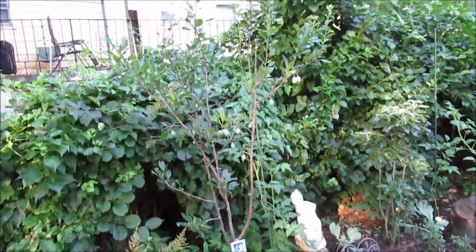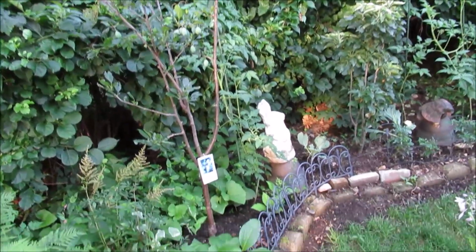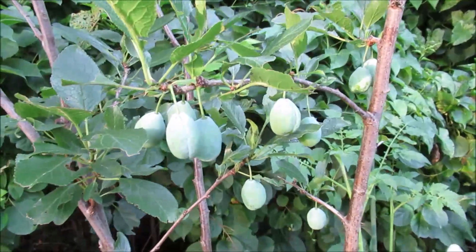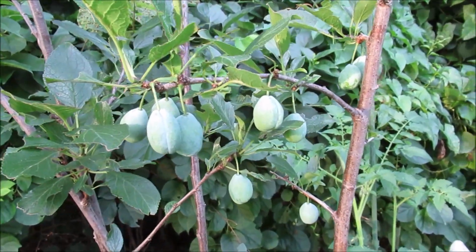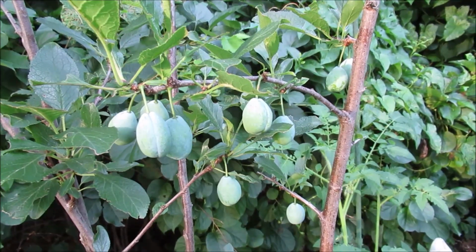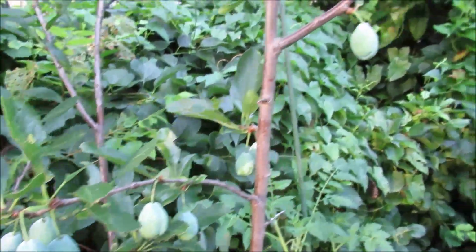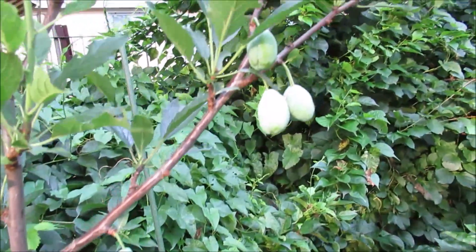Now this is my plum tree. I am so proud of this plum tree. Stanley, look at these plums. Prune plums. That's what they are.